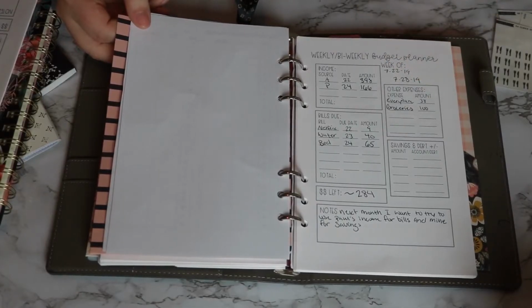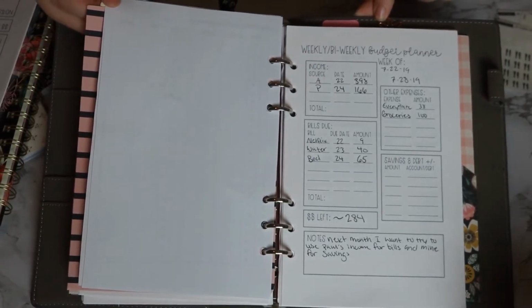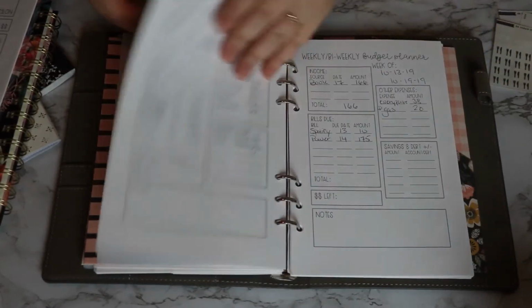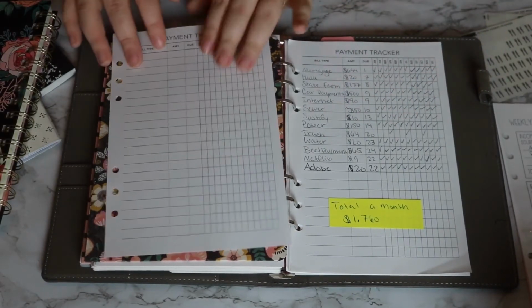So that's where this comes in, because I can keep track of it. I do it bi-weekly still, even though I get paid bi-weekly. I just like to see it broken down week by week. So we'll have our incomes, we'll have any bills that are due specifically within those day sets. Over here I'll put any extra things like the groceries, gas. I really like keeping track of my gas in here to know how long I'm going in between fill-ups. And then we come to another one of the pocket dashboard things, and then these back pages are trackers.